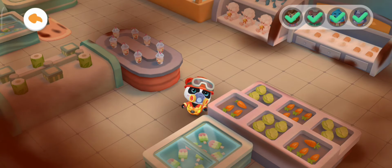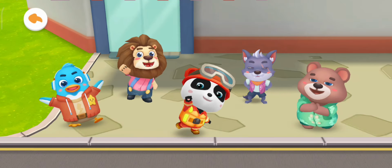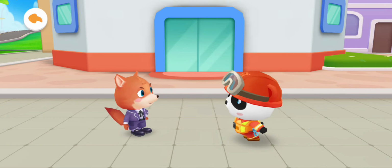Rescue all trapped people. Oh yeah! This is a perfect rescue! Kids, don't panic if there is a fire indoors, waiting for firefighters to rescue. Danger removed. Bye! Goodbye, firefighter!